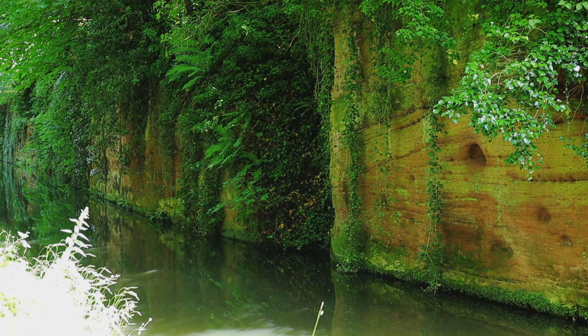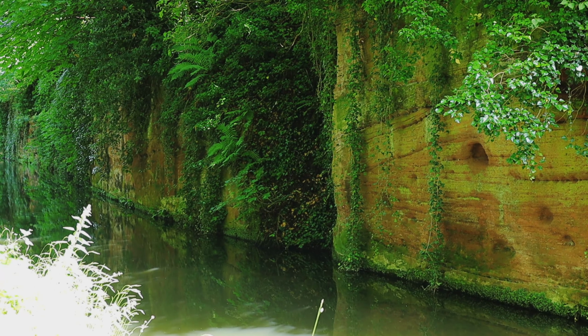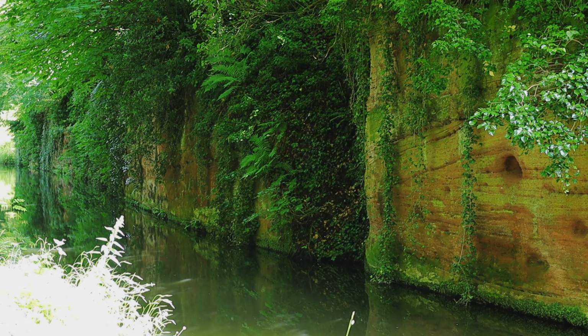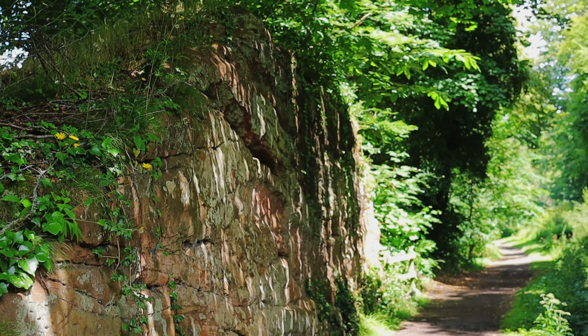Here you can see the engineering it would have taken to build this canal through in the 1770s, with quite a deep and substantial cutting through the red sandstone rock. The rock actually extends onto both sides of the canal here.